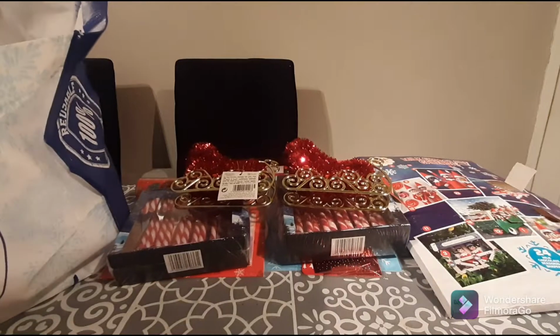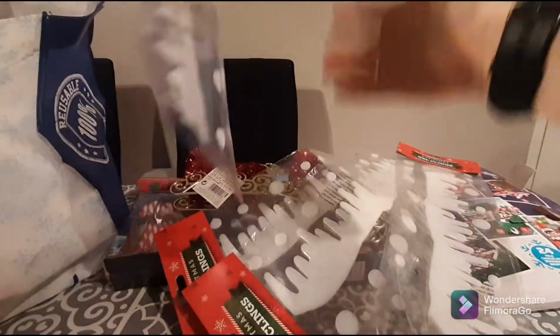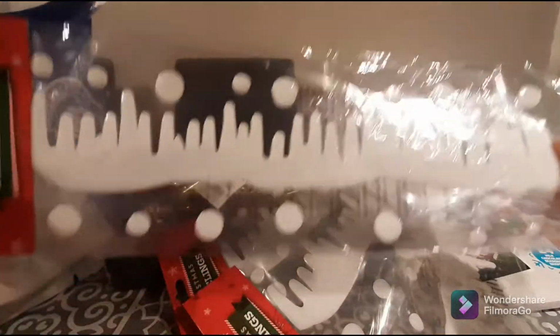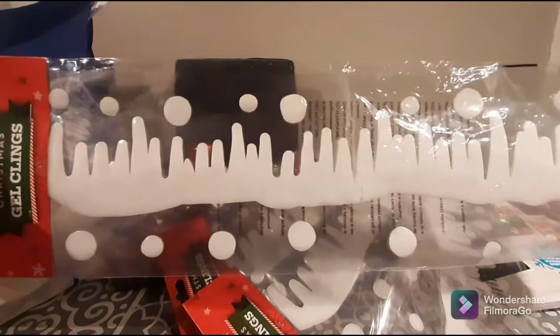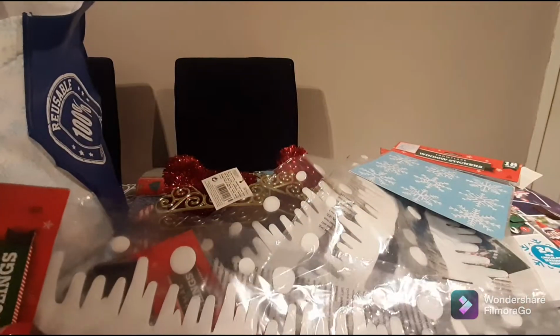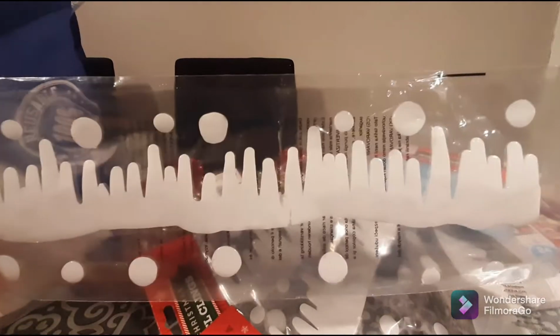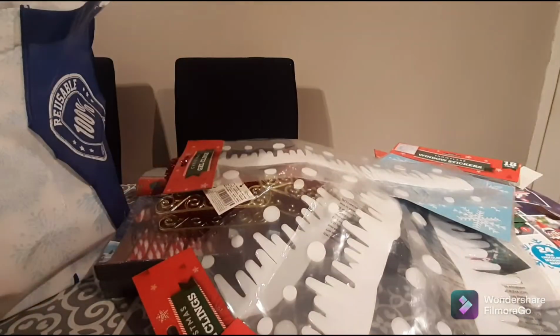What else did we get? Oh, I got a ton of these. I got 1, 2, 3, 4. We'll pop some up here. So on my Christmas front window, I want to have little snow filling just the bottom of my window to make it look like I have snow falling. And I think it will be so pretty to have the window with all of these just scattered generically around the window, and have my little window snow at the bottom. I think that's going to be so cute.